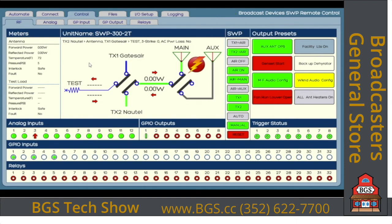So even if the SWP300 doesn't look right for your operation, maybe you need more of something that a more expensive remote control system might provide, the SWP300 can still act as a peripheral device for that larger system, a subsystem of the larger system, doing things like switch control and monitoring power and all this other GPIO and control stuff. So you have a remote control within a remote control in that scenario.